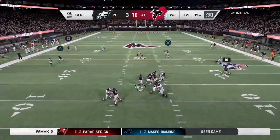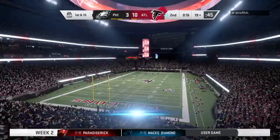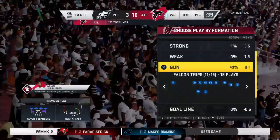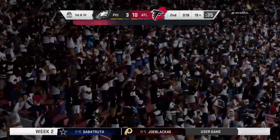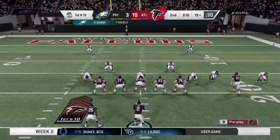Now it's Ryan. Looking downfield for Jones. That's caught inside the 20. The Falcons going to use the second of their timeouts as they stop it with 16 seconds to go in half number 1. A real field flipper there as all of a sudden they've got a first down in the red zone.